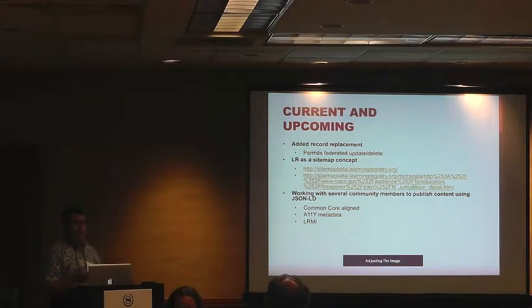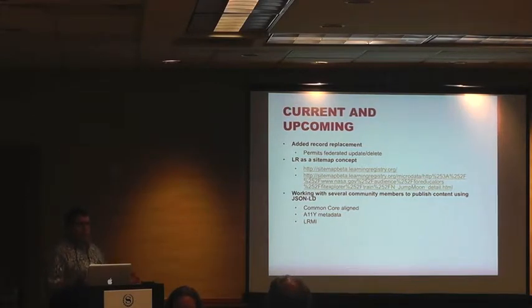And then we're also working with the community to develop LRMI bindings using JSON-LD to incorporate multiple vocabularies such as schema.org, LRMI, Dublin Core, and accessibility.